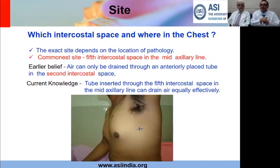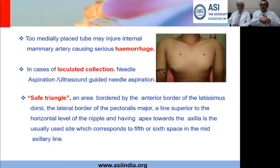Next question, which intercostal space and where in the chest? Well, the exact site will depend on the location of the pathology, but the commonest site is the 5th intercostal space in the mid-axillary line. Earlier, it was believed that air can only be drained through an anteriorly placed chest tube in the 2nd intercostal space. So if there is a hemo-pneumo or a hydropneumothorax, it was recommended that you put one tube in the mid-axillary line and another one in the mid-clavicular line. The current knowledge is that the tube inserted through the 5th intercostal space in the mid-axillary line will be equally effective for draining air also. You don't always have to put a second tube in the mid-clavicular line.